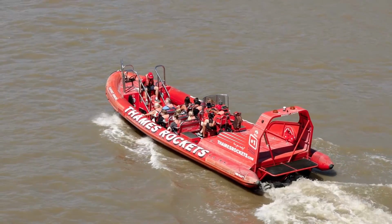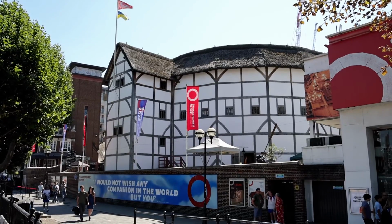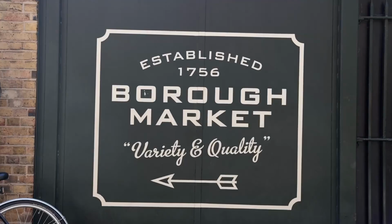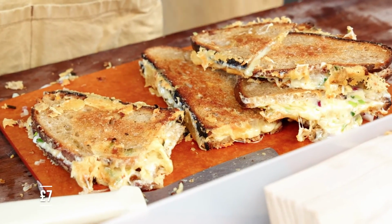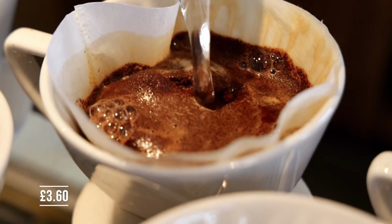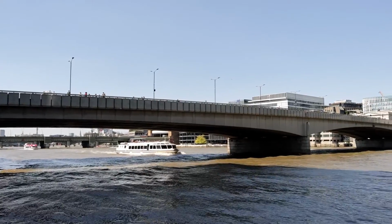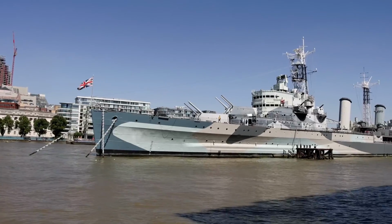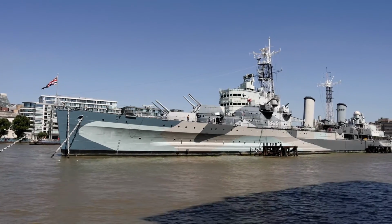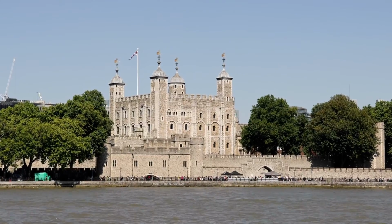From here, you can visit the Tate Modern for modern art, Shakespeare's Globe Theatre, and the most popular market, Borough Market. The cheese toastie from Capicase and Dairy and a coffee from Monmouth are a must. Next, make your way along the Queen's Walk from London Bridge to Tower Bridge. Along the way, you'll see the HMS Belfast. If you have time, be sure to also visit the Tower of London.